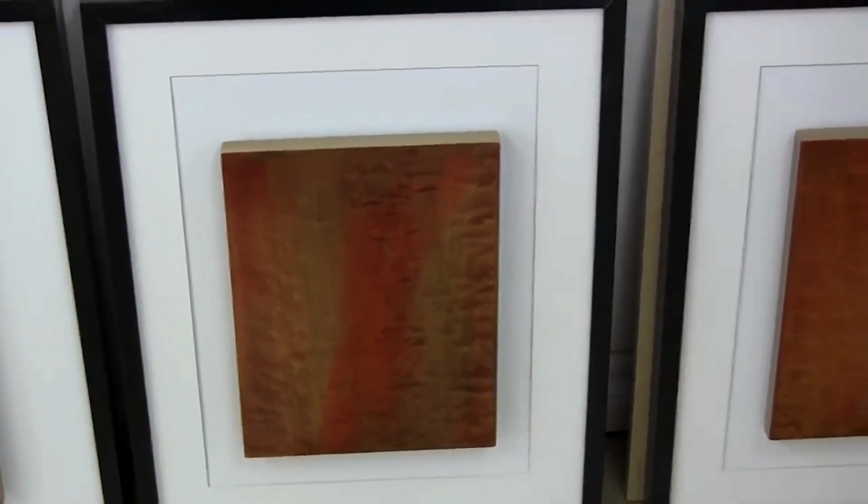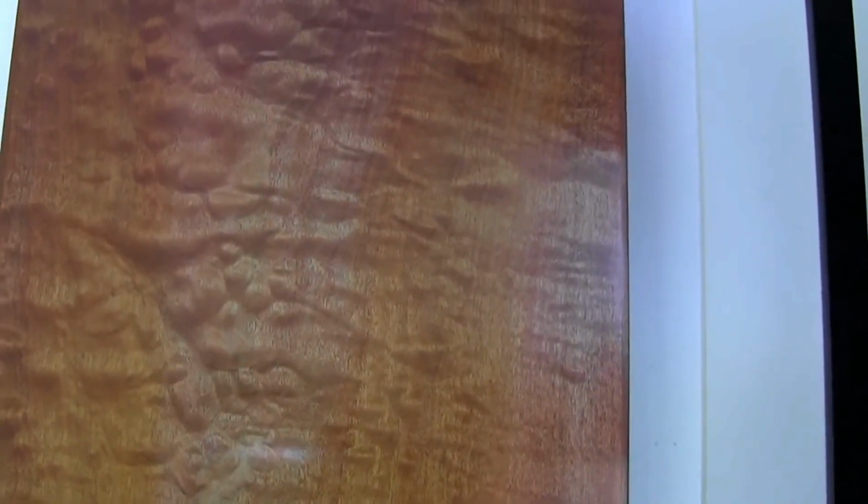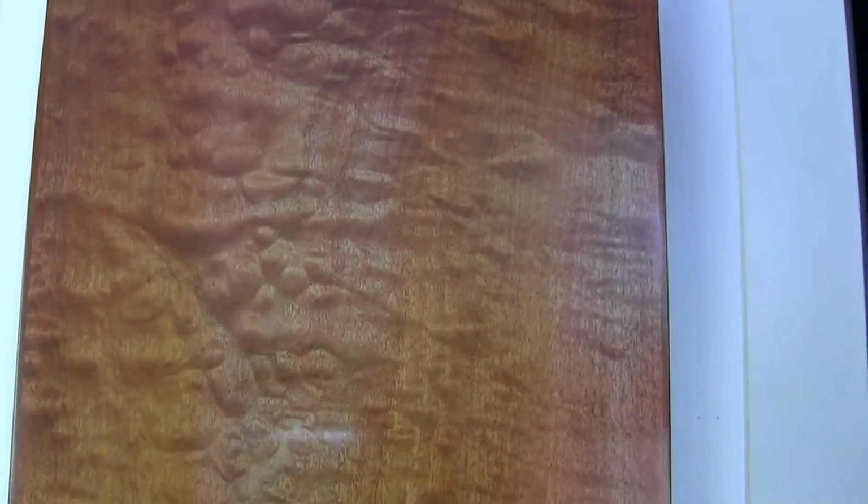These are already framed, so these are smaller pieces. I don't remember the names right now, or I haven't come up with new names. But these are smaller pieces. Interesting patterns you have in this one. Is it what you intend, or is this what it comes out?